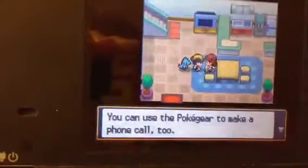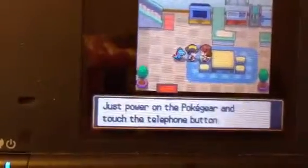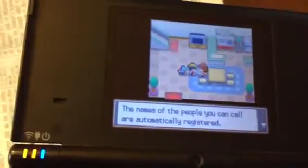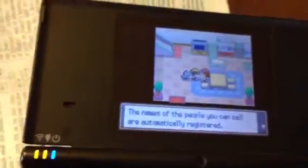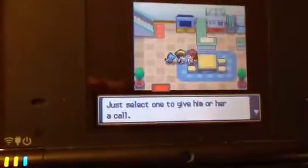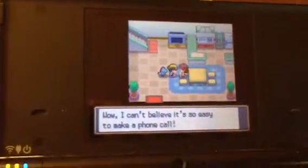Guess what? You can use the Pokegear to make a phone call too. Do you remember how? Yes, I remember how to make phone calls. Just power on the Pokegear and do the telephone. The names of the Pokemon people you call are automatically registered. Just select the one to give him or her a call. Wow, I can't believe it's so easy to make a phone call.